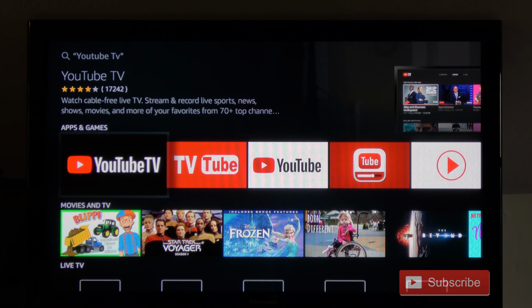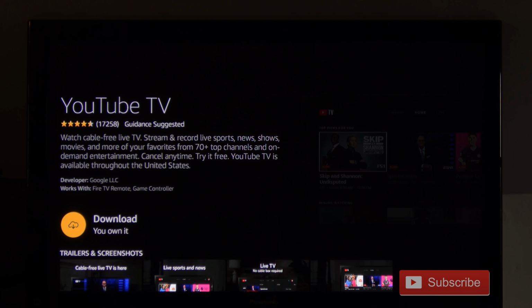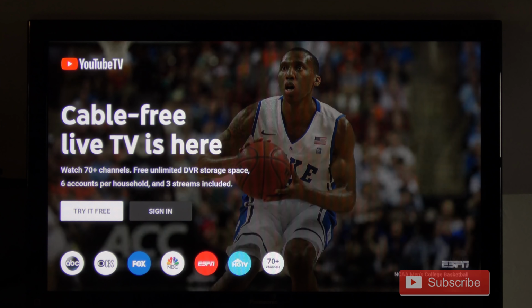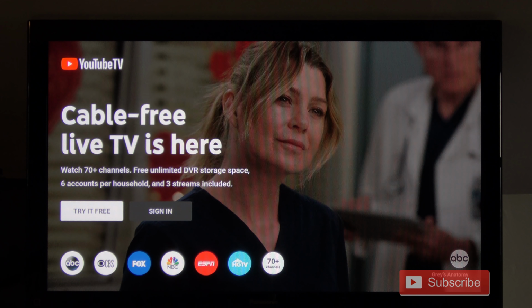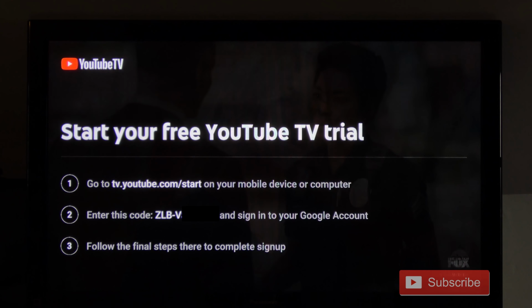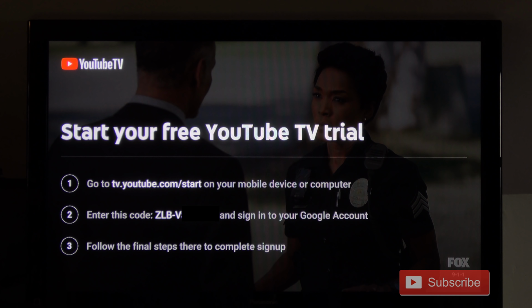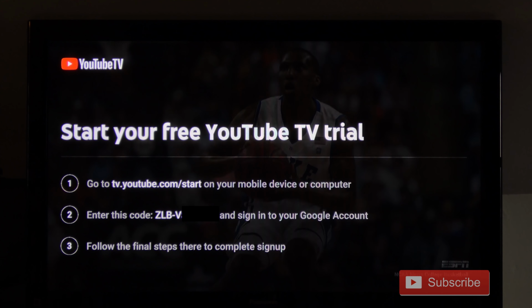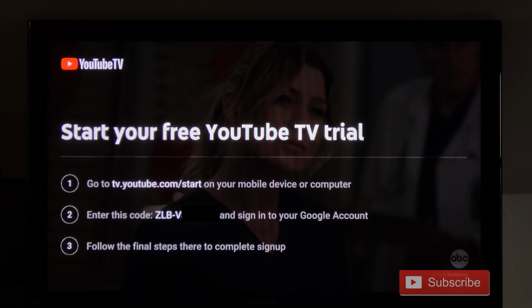Setup of YouTube TV is very easy. Simply search for the YouTube TV app in your app store, download it, and then open it up. Once it's open, it will ask you if you want to try YouTube TV or sign into YouTube TV. Either option that you click on will bring you some steps to finish signing up or signing in on a computer. So I recommend having a computer nearby when setting up YouTube TV.